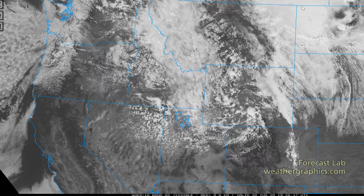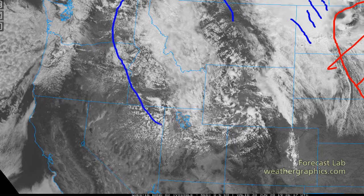The frontal boundaries are going to be well out ahead of it, and the dry line, of course, well off to the south. So this is the warm, moist sector, bringing in the fuel for these thunderstorms here in North Dakota, and then the rest of it out west is well behind the front, and that's mostly diurnal instability and orographics.